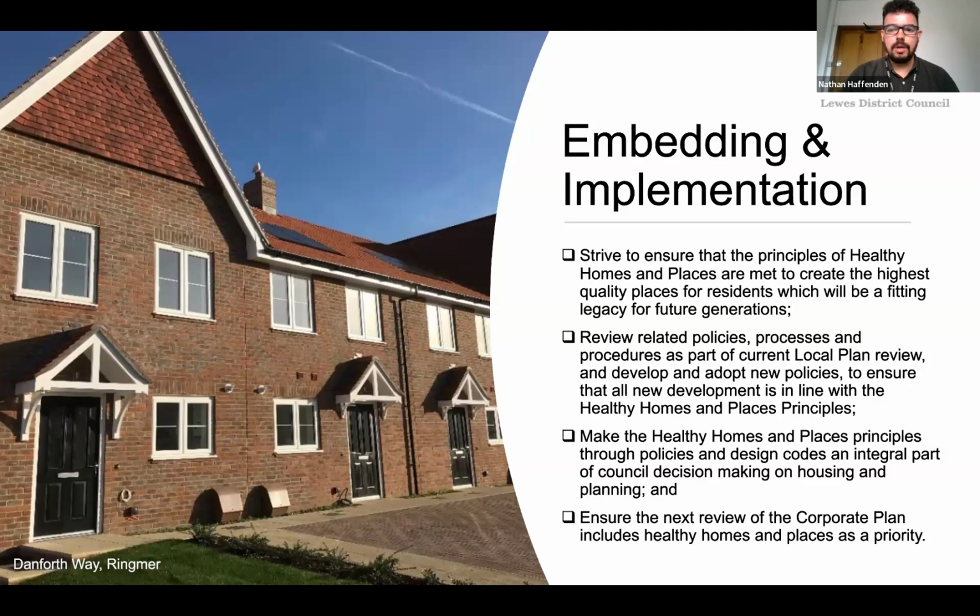in progress. So as a council going through our local plan review, it's a great opportunity to make sure that the healthy homes principles that we are looking to deliver are fully incorporated throughout. And that's very much intrinsic in the discussions that are happening in terms of that plan development at the moment. We've also then been able to look at implementing it within the delivery of our own homes.